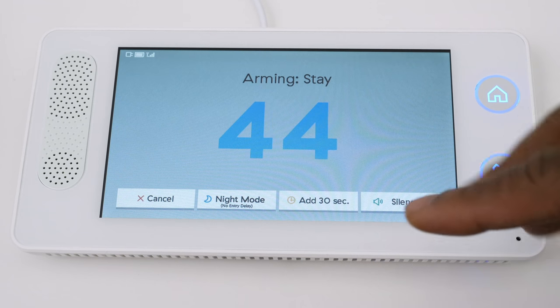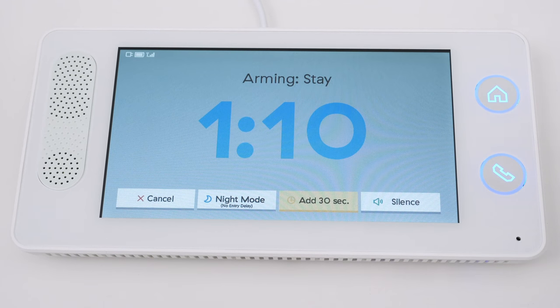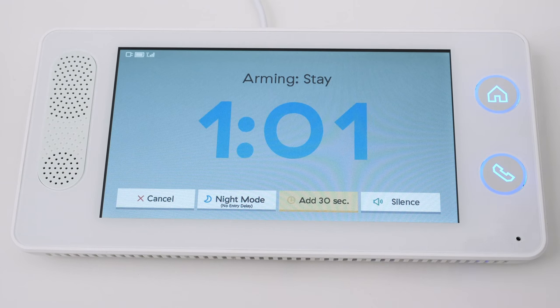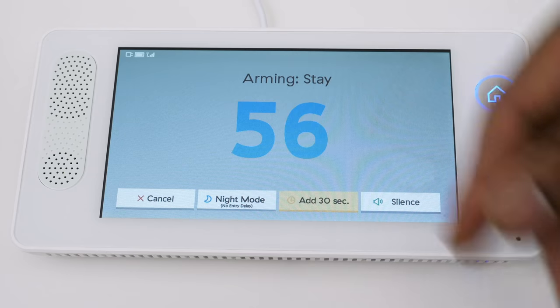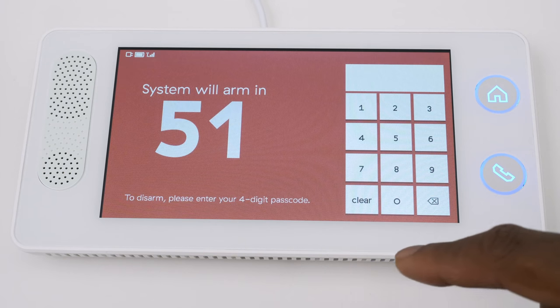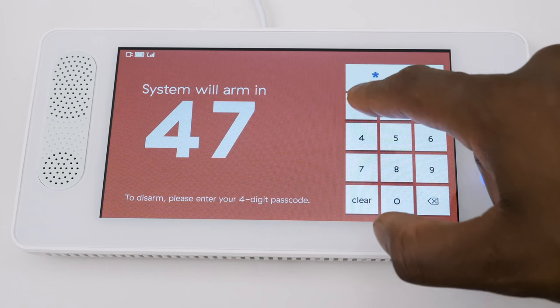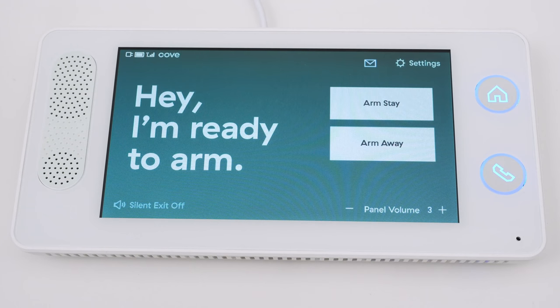So I don't actually want that on for now. Or for example, if I wanted to give myself a little bit more time, I could hit add 30 seconds. So you know, sometimes it takes kids a little bit longer to put their shoes on, or your dog doesn't want to go outside. And I really like that add 30 second option to give myself a little bit more time. If this were in the arm away, for example. Now let me hit cancel. And now if I want to make sure this doesn't happen, I have to go ahead and... System disarmed. Now my system is disarmed.